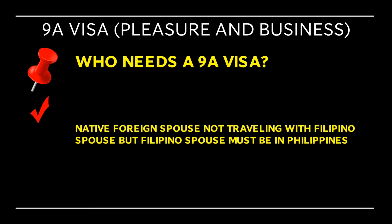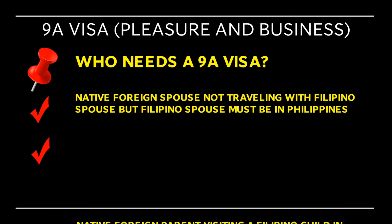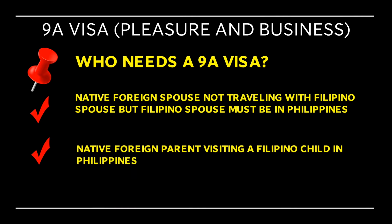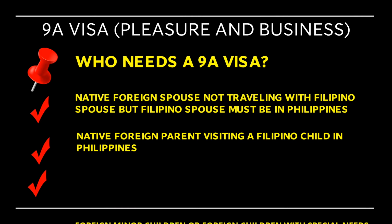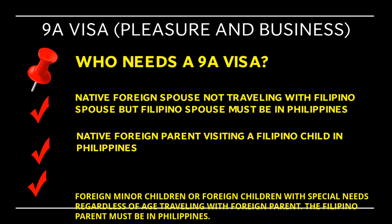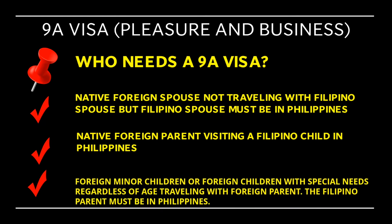Native foreign spouse not traveling with Filipino spouse, but the spouse must be in Philippines. Also, native foreign parent visiting a Filipino child in the Philippines. And also, foreign minor children or foreign child with special needs regardless of age traveling with foreign parent.